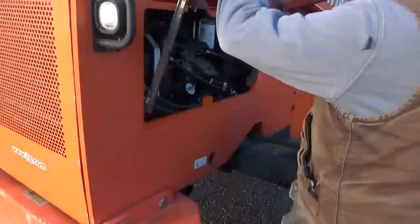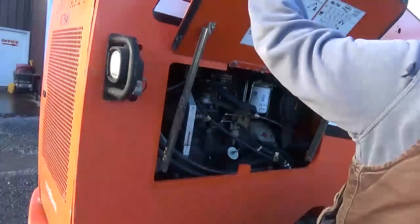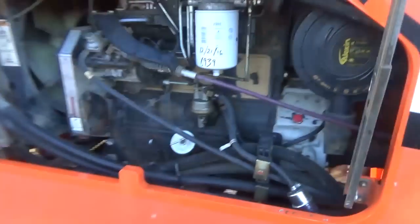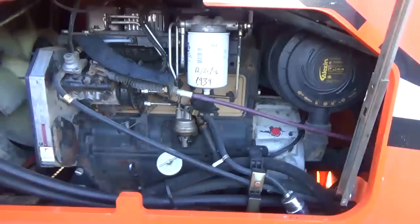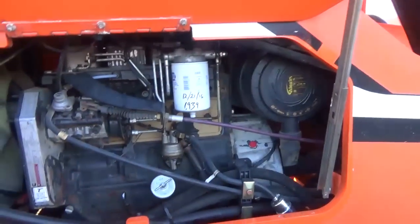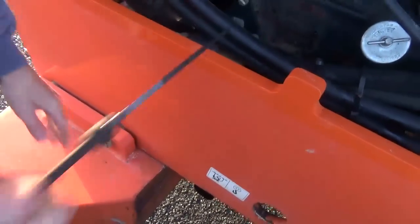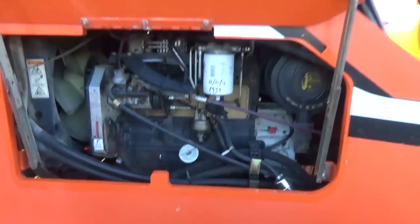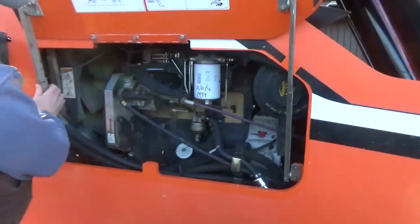We'll open this side shield cover here. This has a double latch system on it. But again, Cummins 4BT, four-cylinder turbo diesel. This machine is right at about 110 horsepower, I believe. Off the top of my head, again, 12/21/16, 1,939 hours. Engine oil is good and clean. We run all Rotella brand oil. We'll go ahead and close this up.